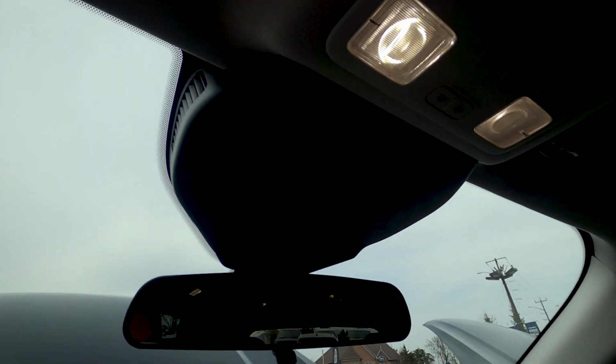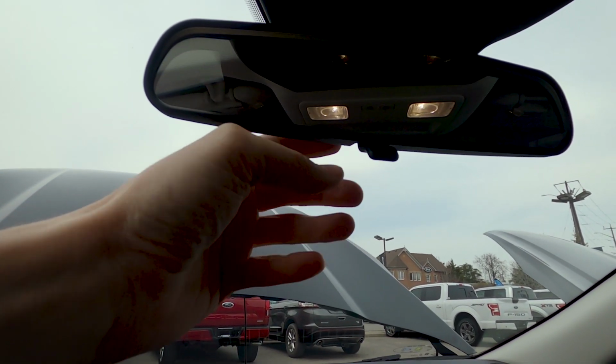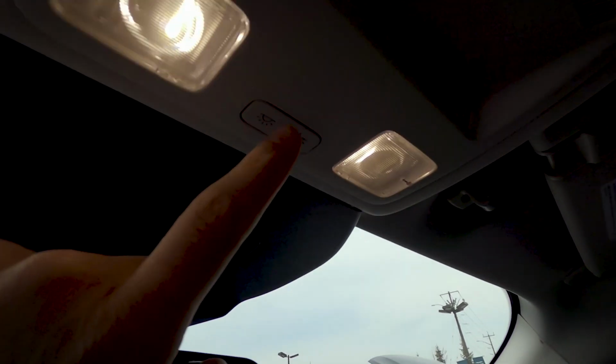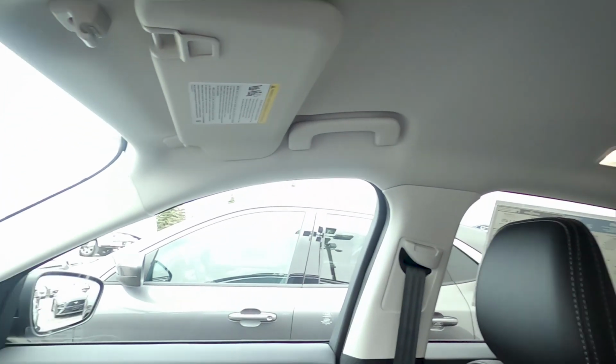As we start to move up overhead, as you can see there, it's not auto dimming, so inside of the SEL trim level, we do have to manually adjust this if we've got blinding lights behind us later on at night. We've got our cabin control lights, and we also do have our sunglasses holder, which is going to be standard inside our Ford vehicles. Now up overhead, this one also does not have the twin panel sunroof, but in the SEL trim level, it is available as an option.